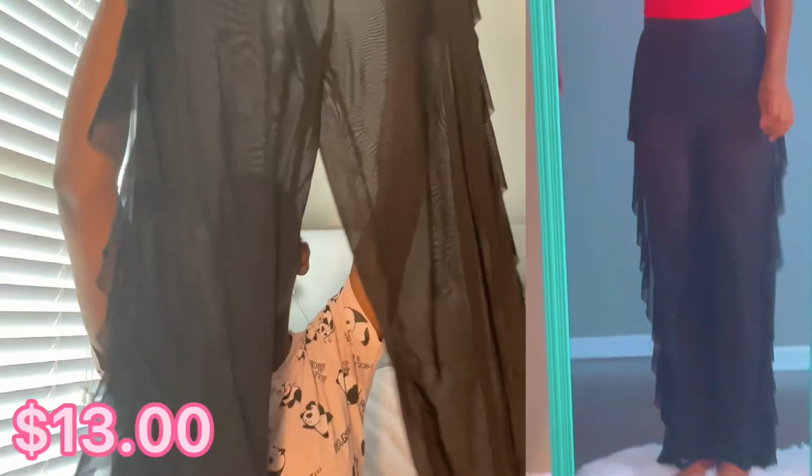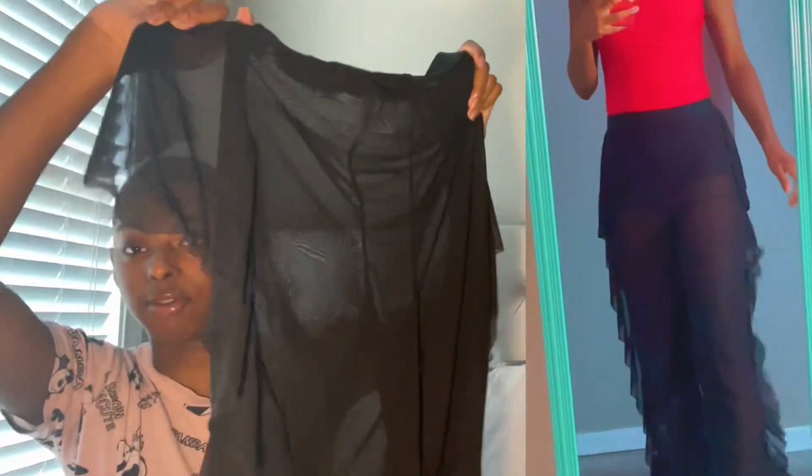Next item we have is, I'm pretty sure, the cover up. I know everyone got these, but I got the black ones. They're the little cover up pants and they have the little flowy thing on the side. Y'all will see them in the try on portion, but they are really long. They do fit true to size. If you're tall, I'm sorry, I don't know if these are gonna fit. If you're tall and skinny, nah.